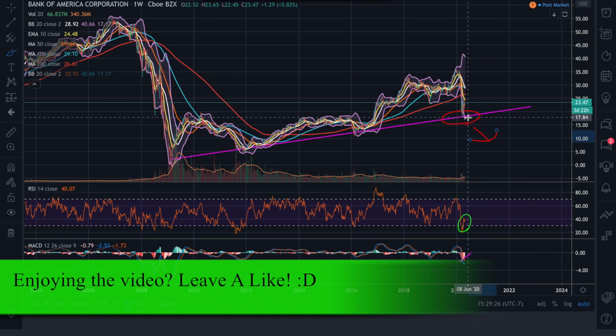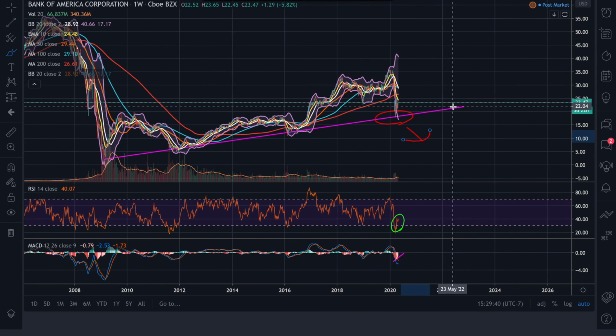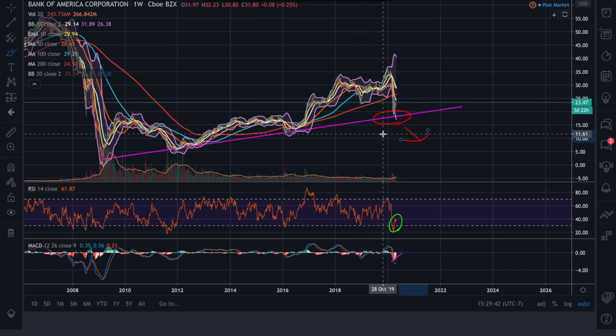So any move below really the low here of around $17, really I'd say if we move back below $20, I'd be very careful, right? If we start moving below $20, Bank of America would absolutely be a sell in my opinion. Not saying that it's absolutely going to come crumbling down or anything, but at that point, it removes the more bullish scenario of continuing this uptrend higher.